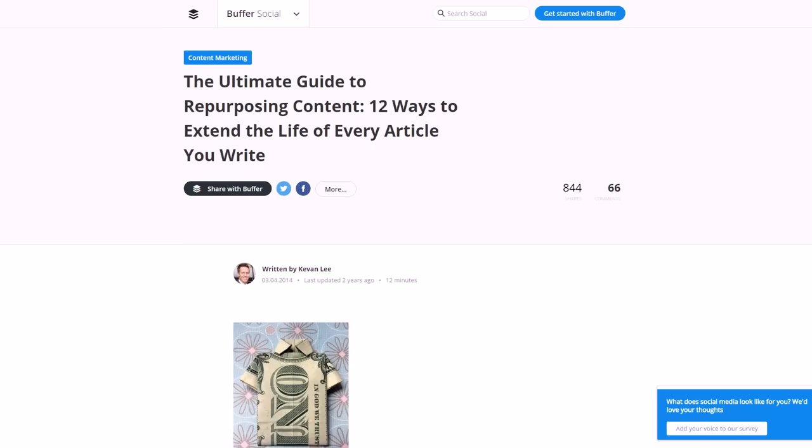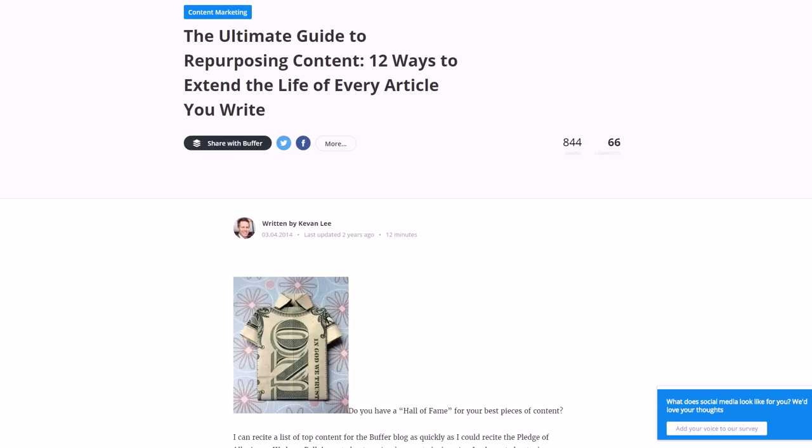So there's an article on Buffer.com. Buffer is a social media marketing app. It's a very well done business, and they have a great blog. This post in particular relates to what I'm just talking about. It's called The Ultimate Guide to Repurposing Content. So, 12 ways to extend the life of every article you write.